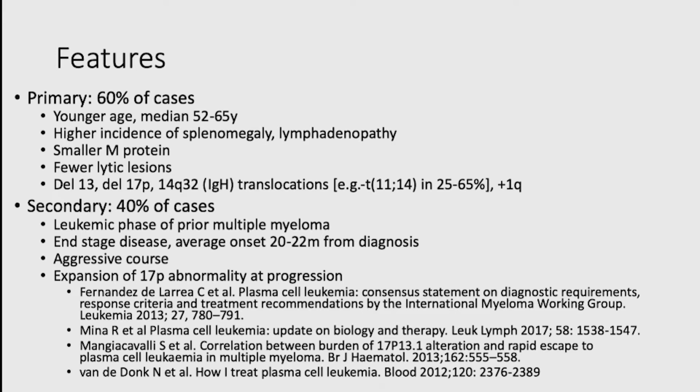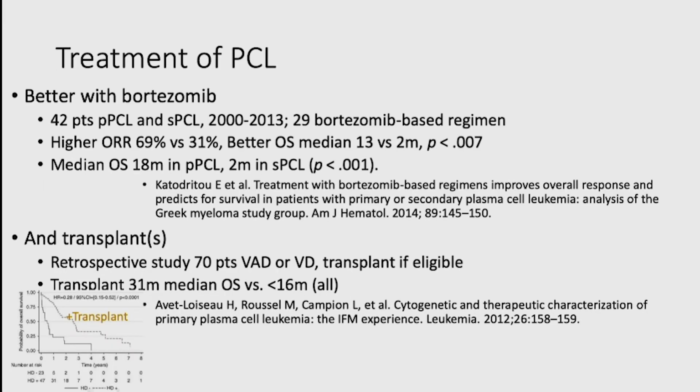The secondaries are 40% of the cases, and there they call it a leukemic phase. A patient had multiple myeloma, and then over time and over many treatments and maybe transplants, it finally escapes and gets very aggressive. It's an end stage. The average onset is a couple years, but it can be much later than that. It's a very aggressive course. If there was a 17p deletion abnormality, that can often happen with this progression.